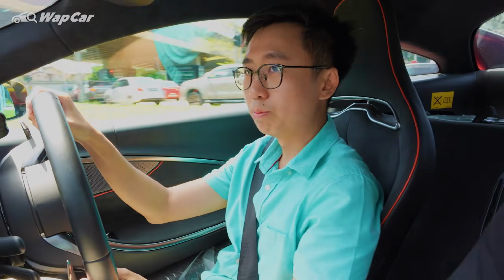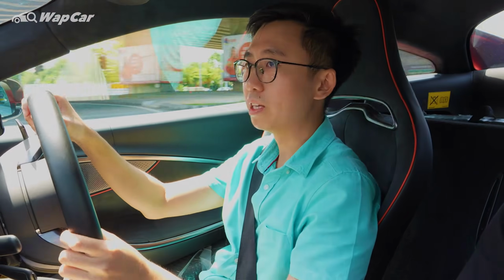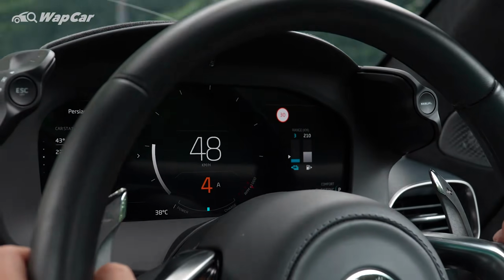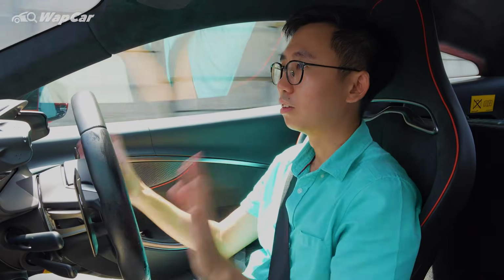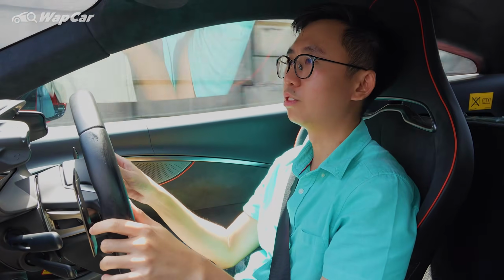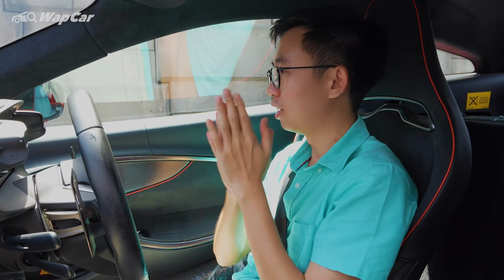And once you approach back into the city at low speeds, you can just very simply dial it back down into electric mode. The engine just shuts down, and you're just coasting along in traffic, just like that, saving you precious fuel in your McLaren Artura.